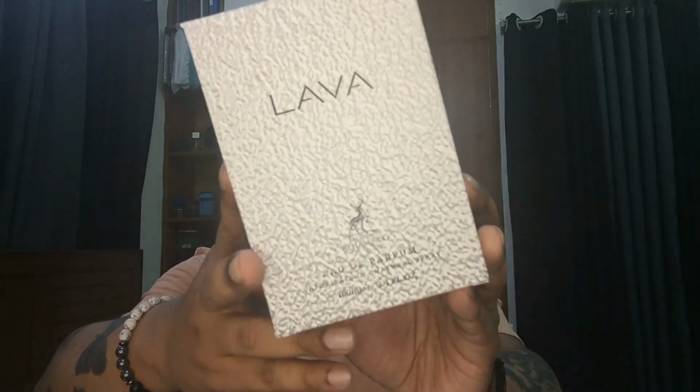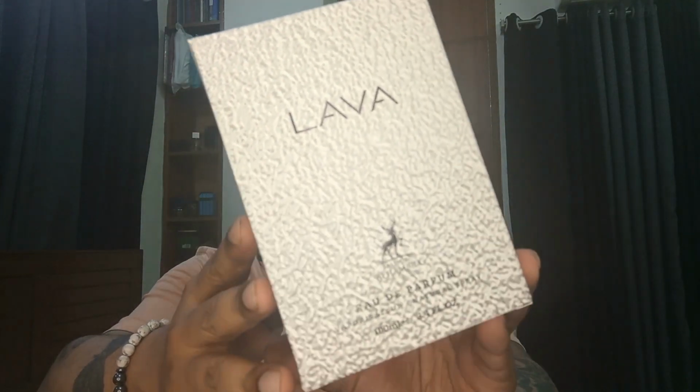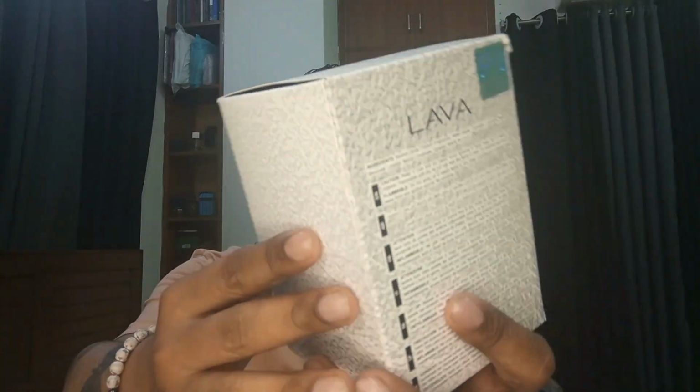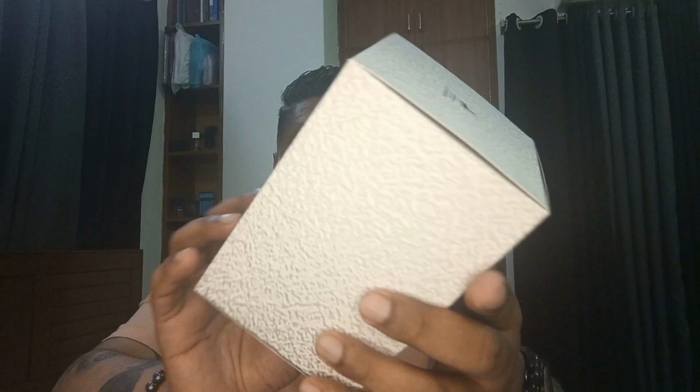I'm doing fantastic. Today, I'll be talking about a fragrance from the house of Maison Alhambra, Lattafa Maison Alhambra. I have with me the newest release. This is called Lava. See the textured box. This is eau de parfum concentration, 100 ml juice.